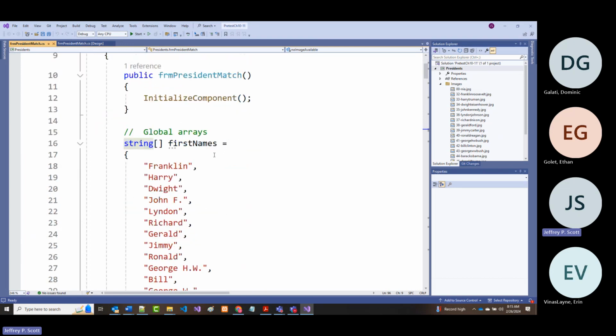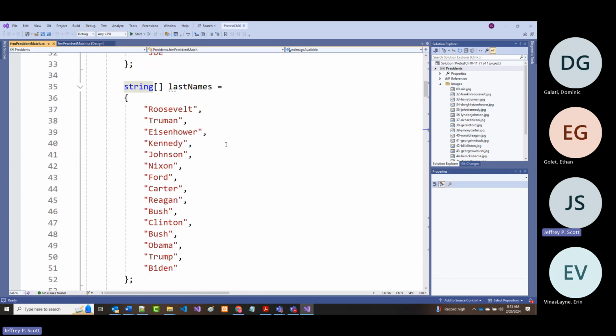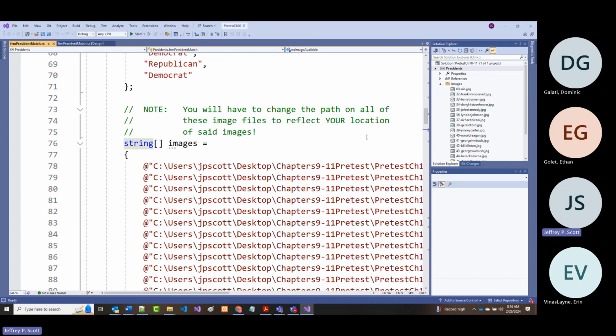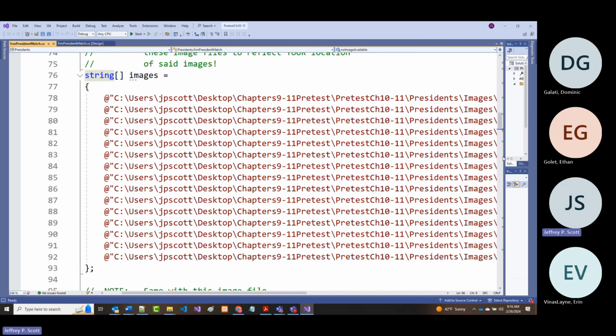So what you're going to see tomorrow when we look at this, I'm just going to run through this very, very quickly. We're going to have three arrays. This is an array of the first names. This is the array of the last names. This is the array of the party for each of the candidates. Plus, I sent you today the images that go along with this. Now, you're going to have to change your images. It's going to have the right path. So how do you even find out what the path is for your image?